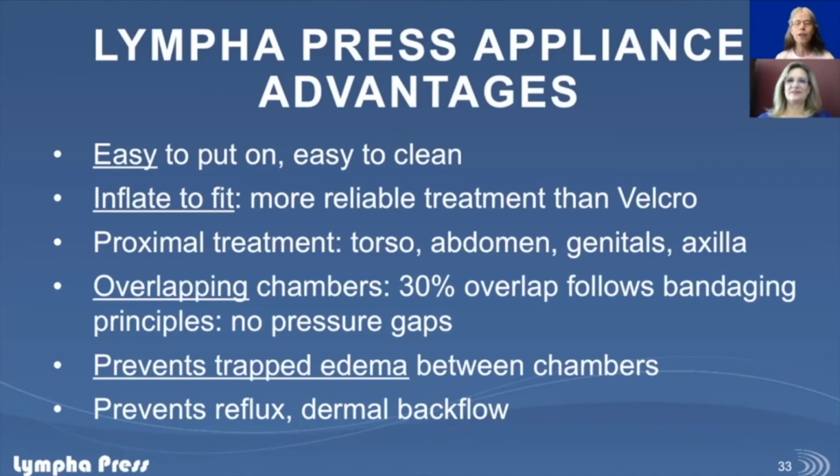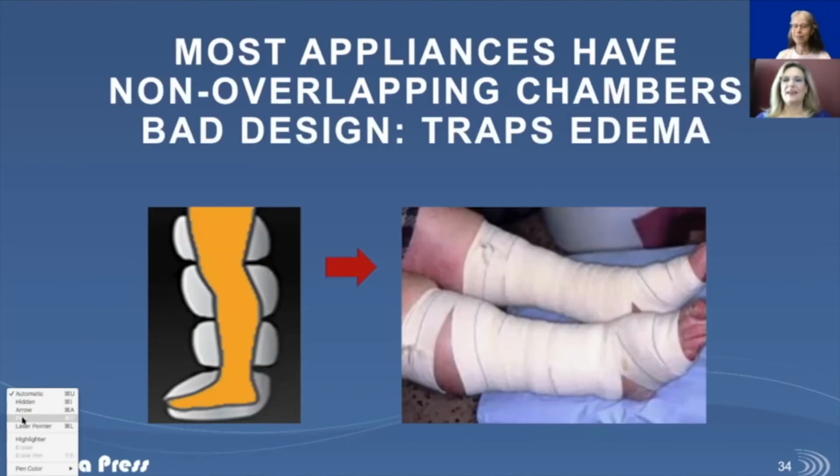There's also a nice feature which is not found in very many other garments, which is the overlapping chambers. And they have in the Lympha Press appliances a 30% overlap, which is important because this follows the principles of bandaging and allows for smooth compression without pressure gaps, and it prevents trapping swelling between the chambers, which also prevents reflux and dermal backflow. As Karen just described, we're always looking for the opportunity to move that fluid up the leg more smoothly.